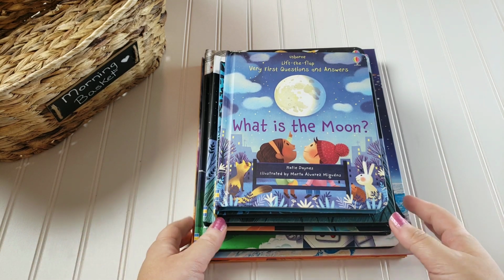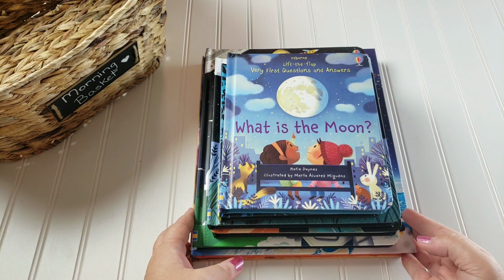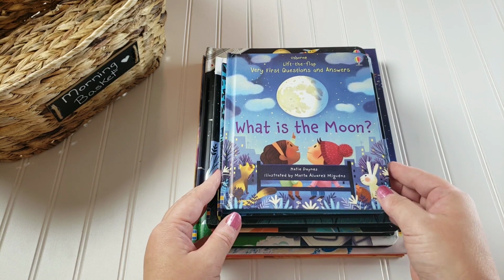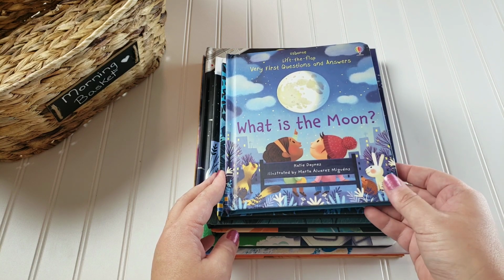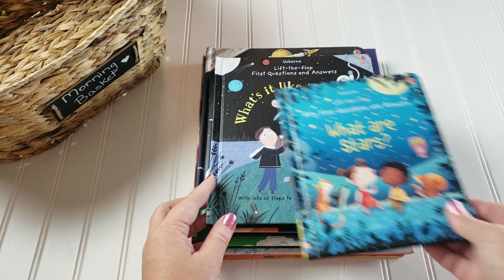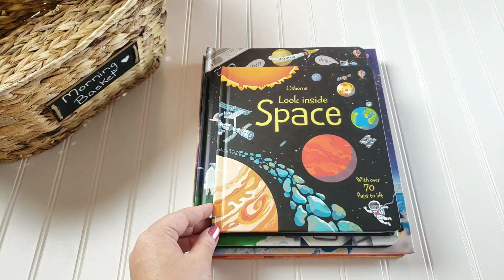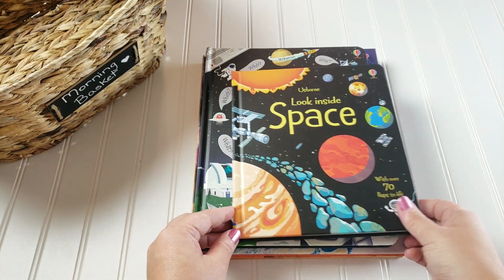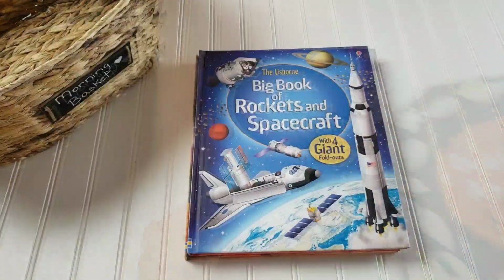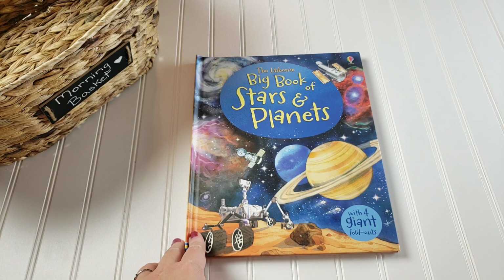And then, of course, I have our stack of Usborne Lift the Flap big books because these are some of our favorite. They're really fun, and they have tons of great information. So we have the Lift the Flap Very First Question and Answer, What Is the Moon? Lift the Flap Very First Question and Answer, What Are Stars? Lift the Flap First Question and Answer, What Is It Like in Space? Look Inside Space. The Lift the Flap question and answers about space. The Big Book of Rockets and Spacecraft. And the Big Book of Stars and Planets.